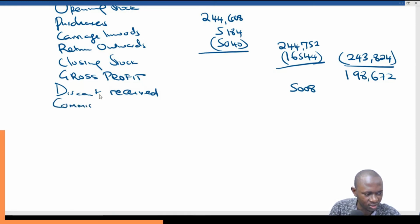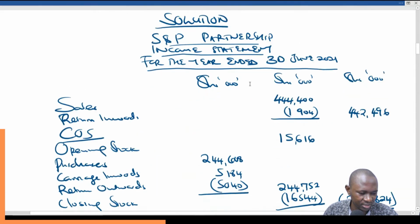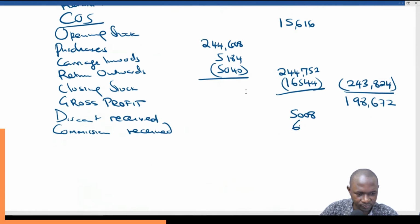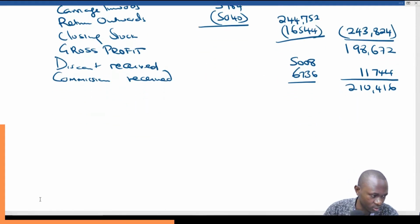Then you also have commission received. We have it here. This is 67.36. If it was just one, we'd have added directly, but you can see there are two. So 5,008 plus 67.36. These figures are quite tricky. Make sure you get them right. So this is 11,744. We are adding the incomes to 198,672. What do we get? 210,416. That becomes the figure that we will now use going forward.